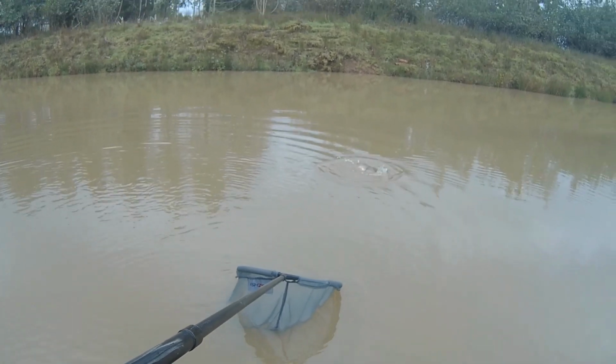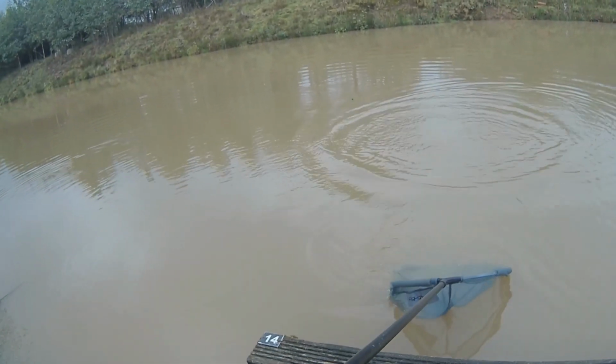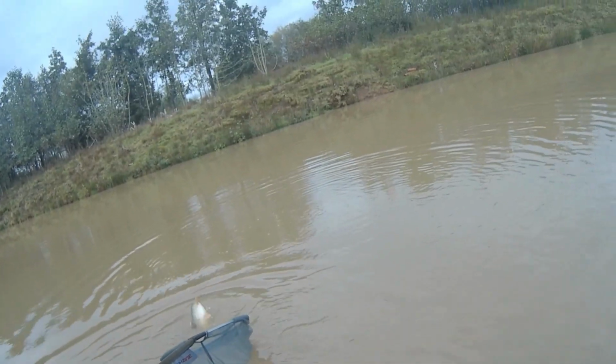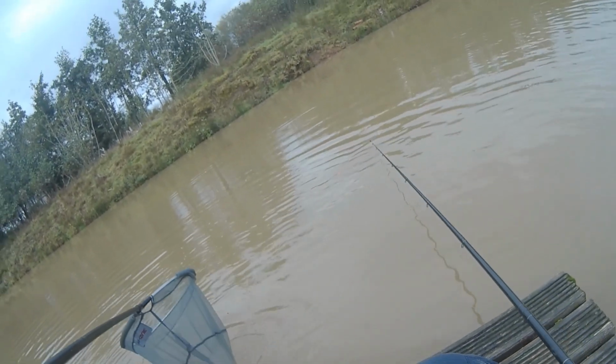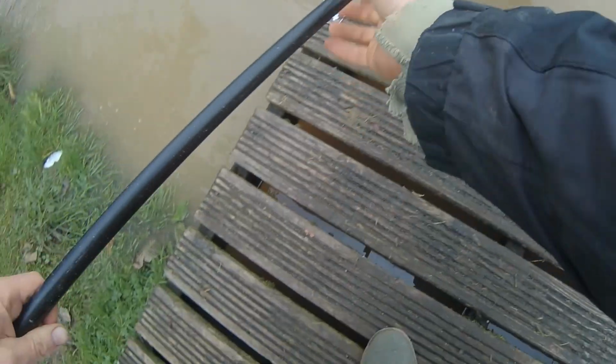Now when it comes down to it, barbel being a river fish, they're built for dealing with currents, and they don't seem to lose too much in their fighting ability when they're in fresh water either. Not that I've ever caught a barbel from a river. That one is another one which is on the wish list for some point in the future.